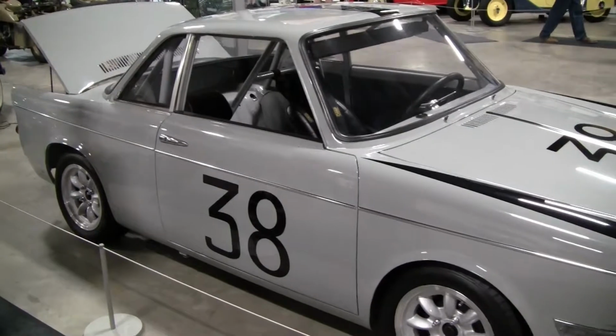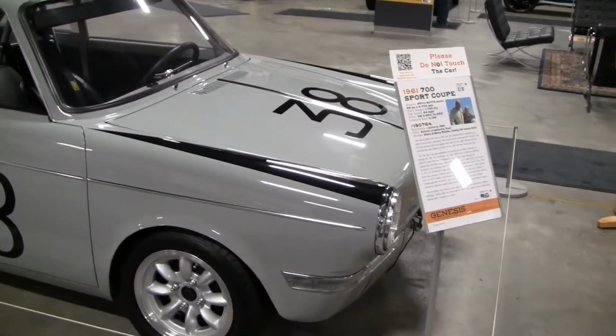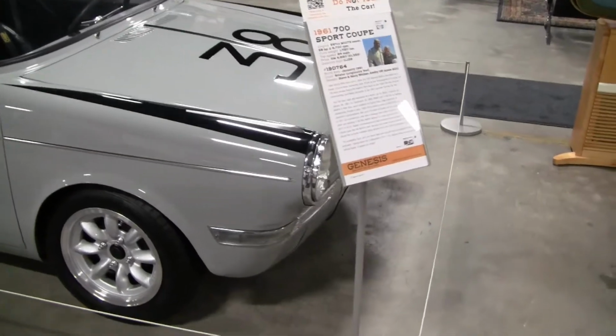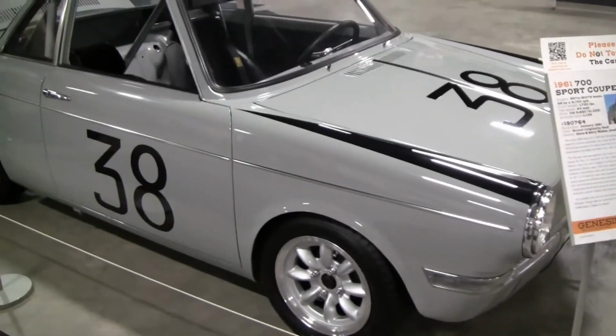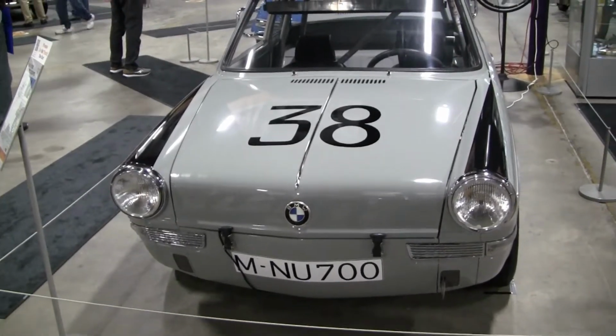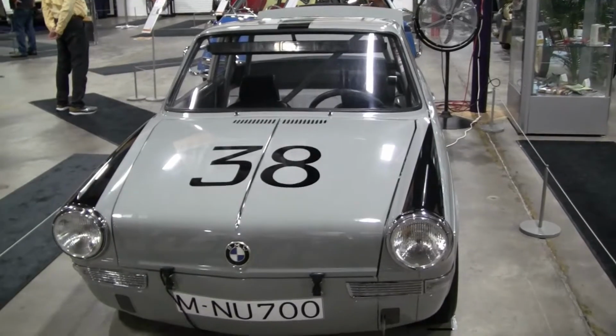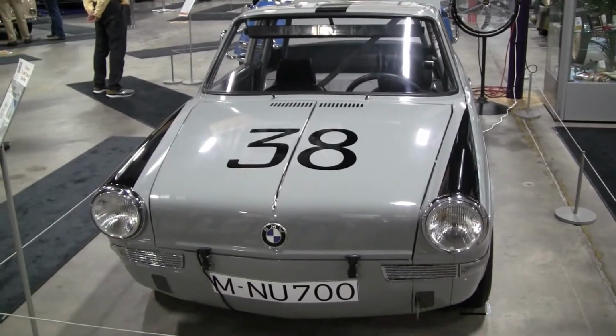This 1960 700 Sport Coupe was originally owned by a BMW race team in Munich, though it's not known exactly how the car was used at the time. We do know it was sold to Hoffman Motors in New York, brought to the U.S., and it did race at Sebring in 1963.